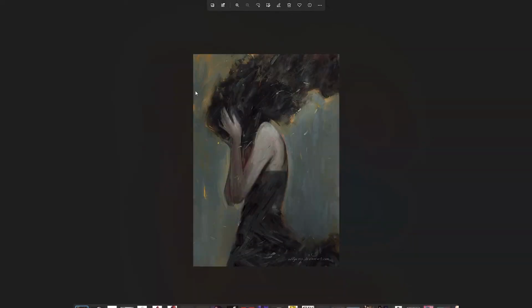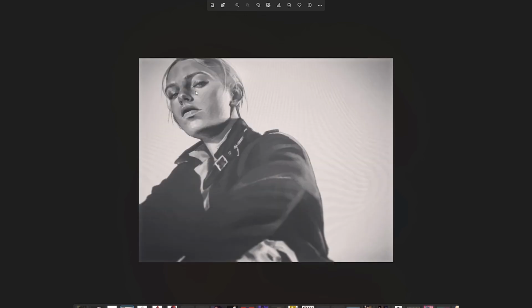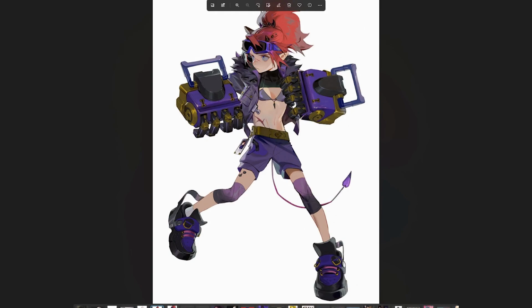So if you're trying to develop your own art style, especially an anime art style, think about the qualities that you want in your artwork and find the artists that do those things the best, and then see where you can take your own.